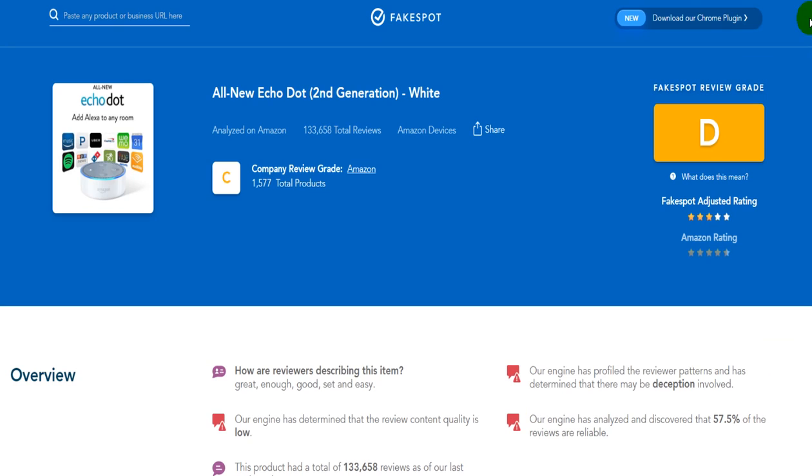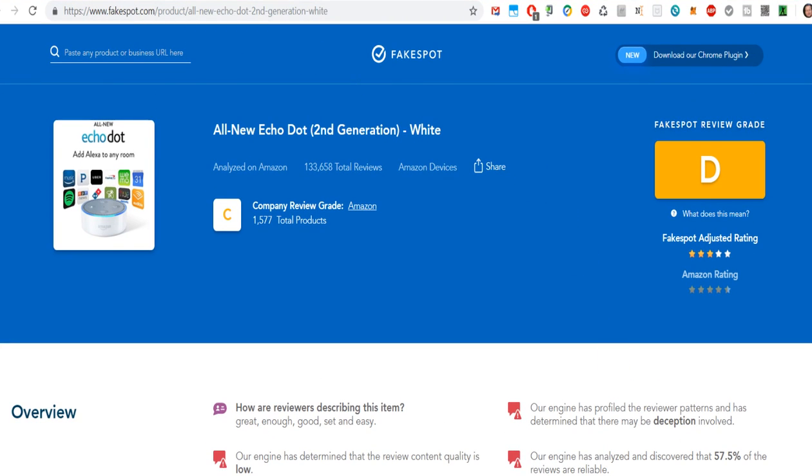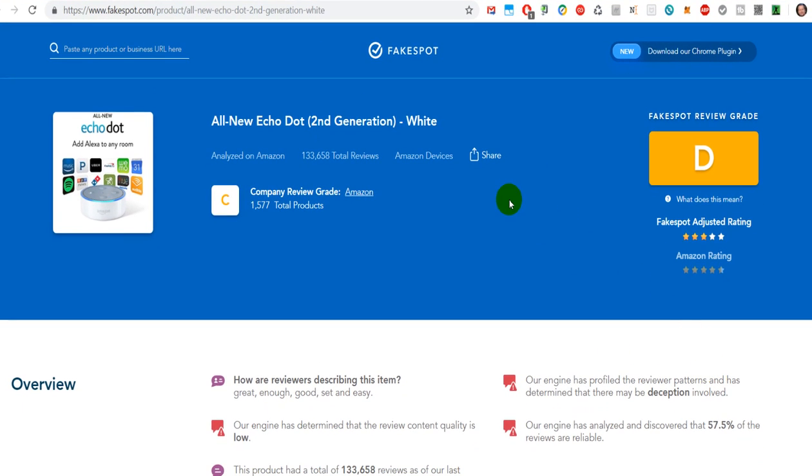But I had a really good impression of Amazon regarding these things, and I would actually think that Amazon doesn't do fake reviews for their own products, and this is really surprising that they give a D. The FakeSpot website gives only a D for an Amazon product. So they rated it down from 4.5 stars to 3 stars. And they give Amazon itself only a C rating.